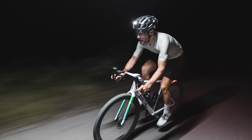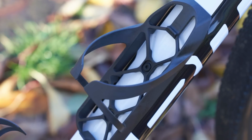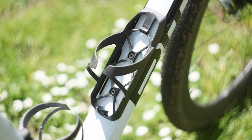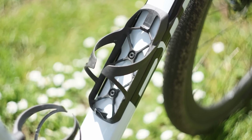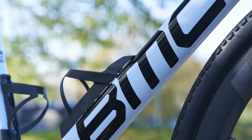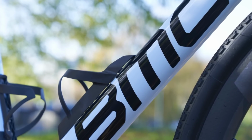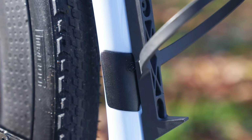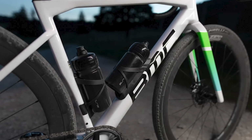The aero package is further enhanced by the inclusion of BMC's Aero Core bottle cages. Aero bottle cages on a gravel bike? Whatever next? Joking aside, these cages integrate smoothly with the frame, with the down tube cage and bottle designed to smooth the airflow in unison with the second upright bottle and cage.